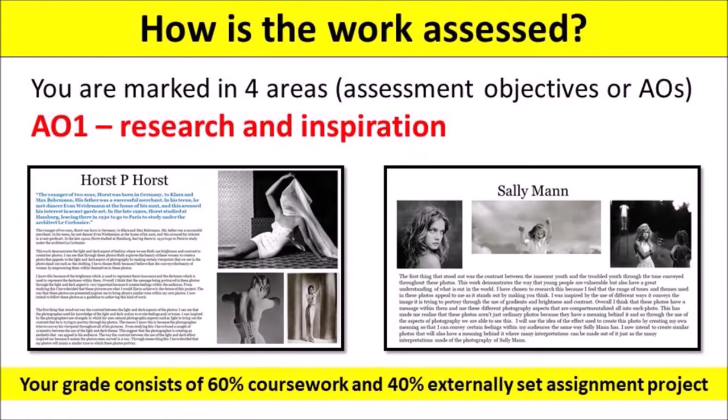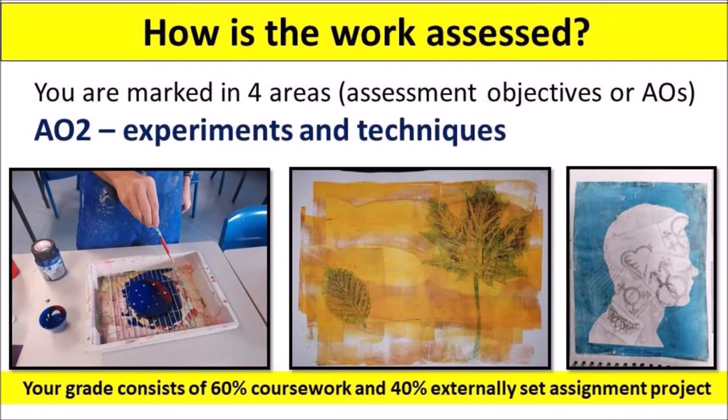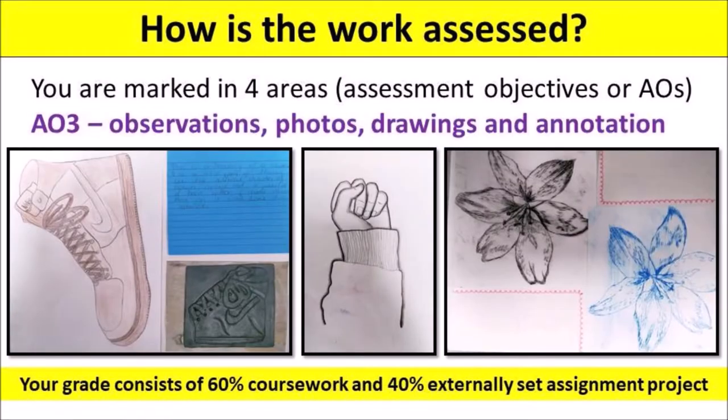At the end of your course you will do an exam. That exam has no written work, although you will do some written work as part of the GCSE course. The exam is about you coming up with your own idea and making something creative from textile.